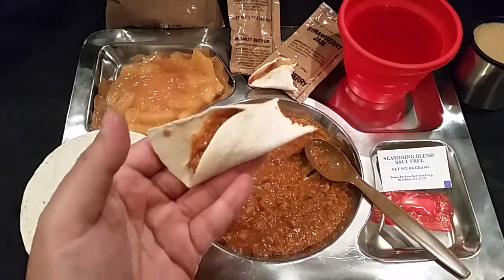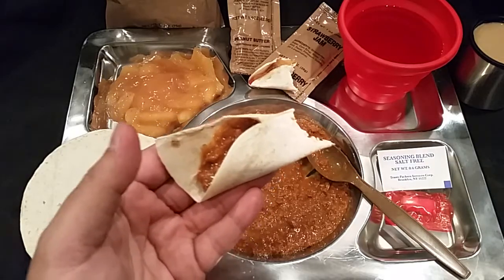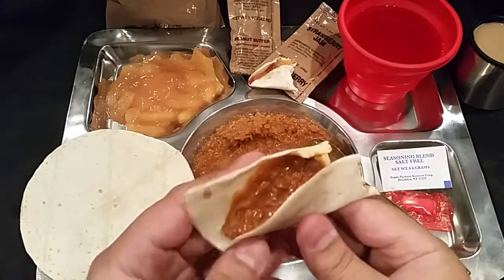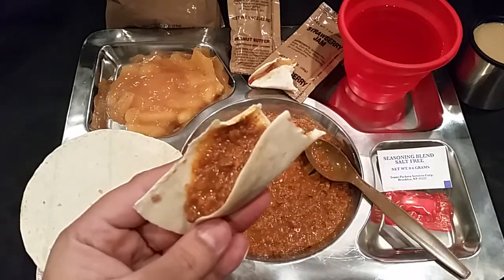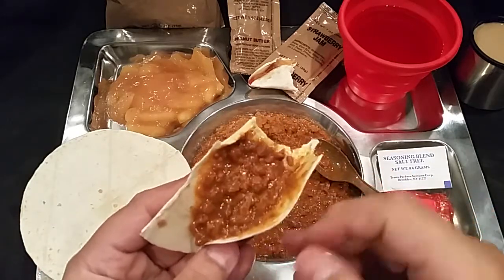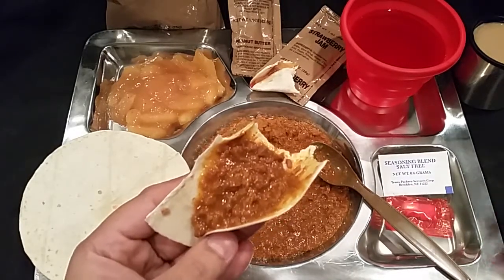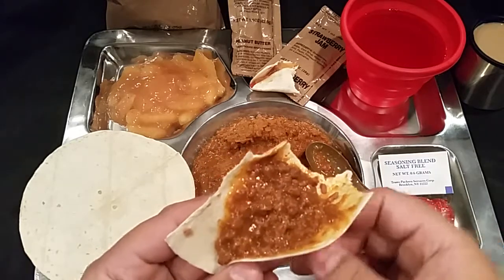Try and do this without making a mess all over myself. Yeah. The taco filling and that immediate cumin and a little cilantro, I think, hit in there, and you can taste some of the peppers and stuff. Again, it's your standard kind of generic taco filling you would find at a school cafeteria.